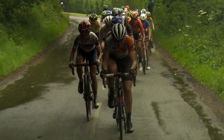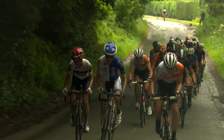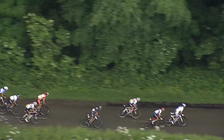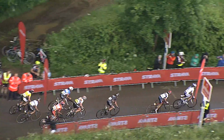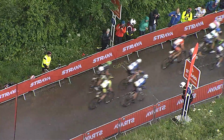Yes, that's Anna van der Breggen on the front for Rabo Liv, and they've also got 2 or 3 riders in that front group. They've done very well here. But look at Katie Hall accelerate. Wow, I can't believe she's still got that in her. Yeah, she's going strongly, isn't she? She's ridden that climb with a great deal of intelligence, and she has timed her effort to perfection. Katie Hall comes over the line in 3rd place and picks up 4 points.